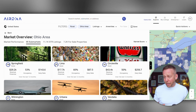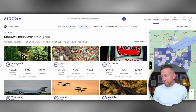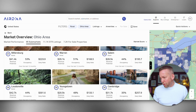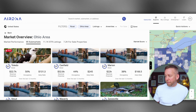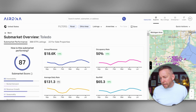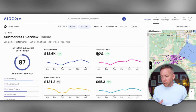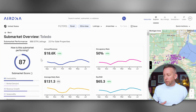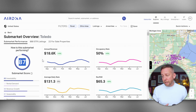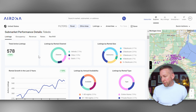There are some absolute killer listings here, or submarkets. 99, 100, Springfield, Ohio, but we're looking for Toledo. There it is. So 87, submarket score of 87, high investability in here. This looks nice. Average revenue, $18,000, occupancy rate 50%. Again, it's not great. This is a very wide area. It's going to cover a lot of properties and it lumps them all in to get these averages. So all is not lost. This shows me that there is massive potential here. Average daily rate, $131.